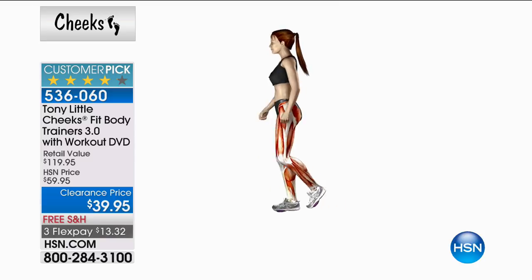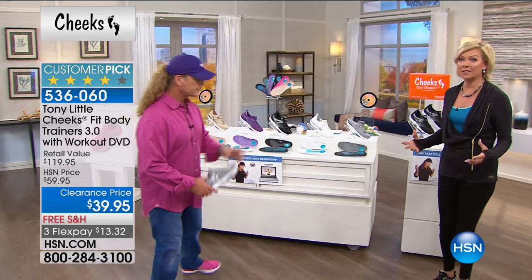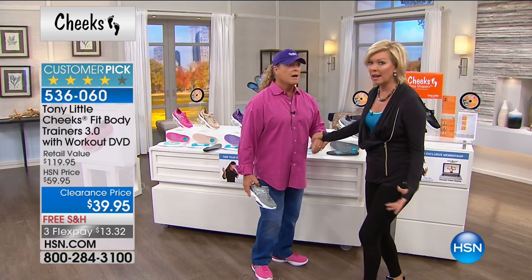Super lightweight. By the way, a pair of size 7 in here is about 14 ounces. Yeah, they are super light. That is a great point. So again, there's nothing worse than having sneakers that are heavy.